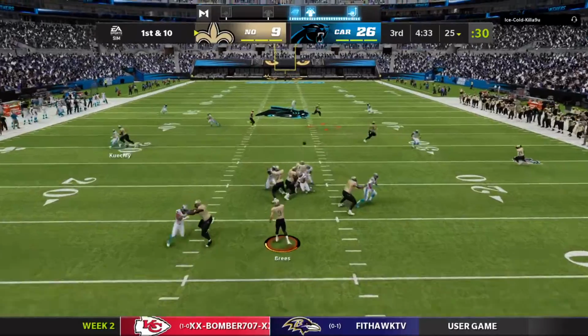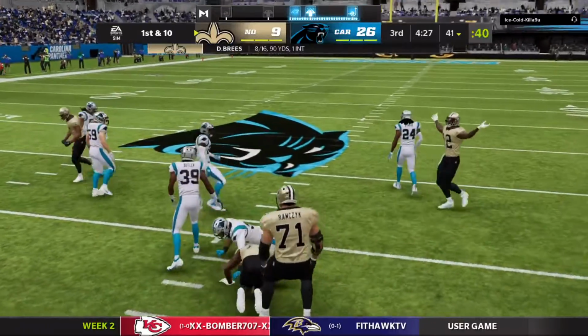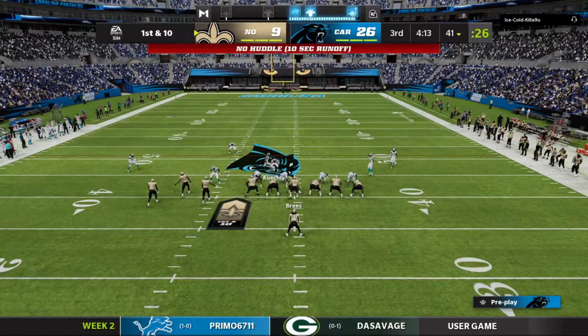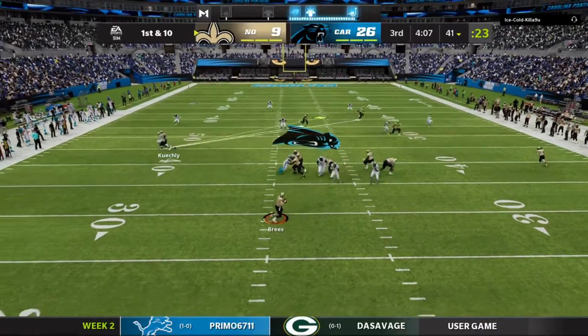I can hear my old college coach right now. He always used to tell us before every game, the team making the fewest mistakes will win. What they're hoping is that that last mistake is their only one of the game. Coaches, that's all they talk about, turnovers, right? Minimizing those and maximizing opportunities. Breeze now on 1st down.